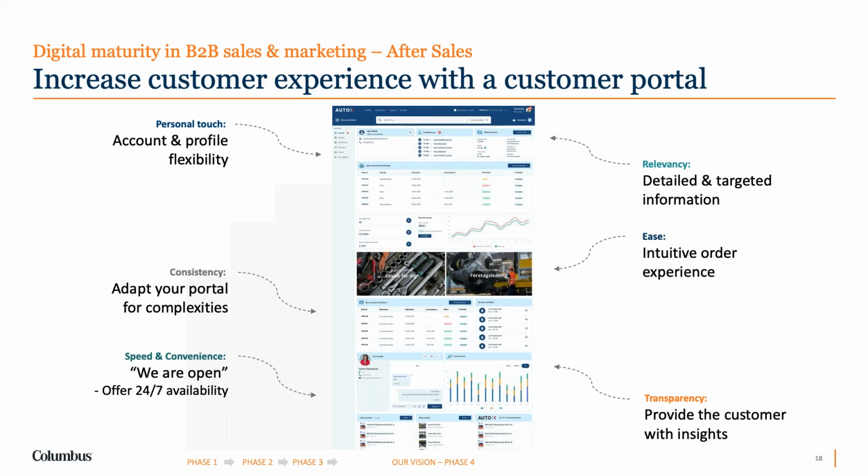But when you have your vision and when you have started your preparation work, we see mainly 2 approaches to go towards a portal. And one of them is expanding your existing commerce solution. You have your login, and behind the login you have my pages, you have order history. Expand that with more services, more information, and make it easier for the user to find what they are looking for.